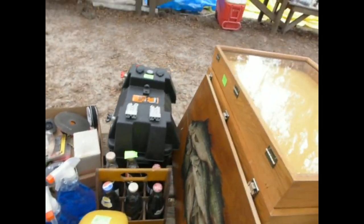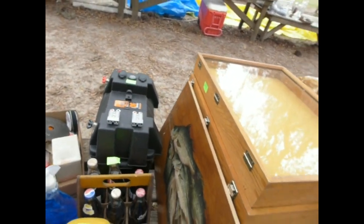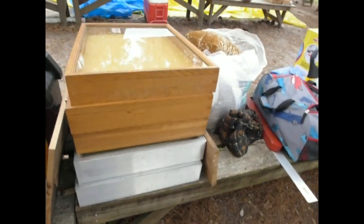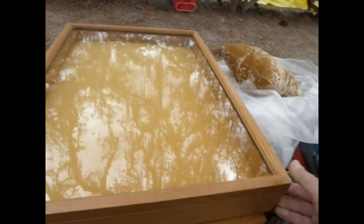More painting. Beautiful battery setup right there. If you have a boat, you might need that. You charge it up, and it's like a portable power station. There's a whole collection of glass top display boxes right there. If you're selling at the flea market, you might need one or two of them to put your 5 collectibles in to keep them from walking away.